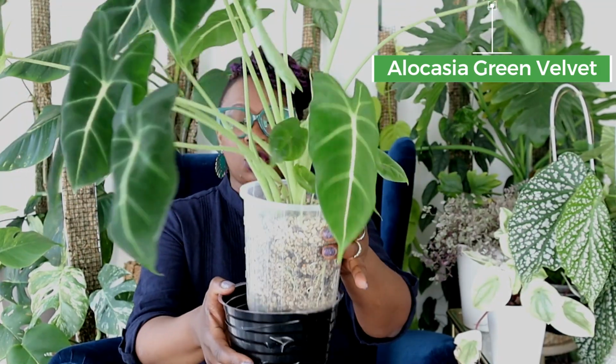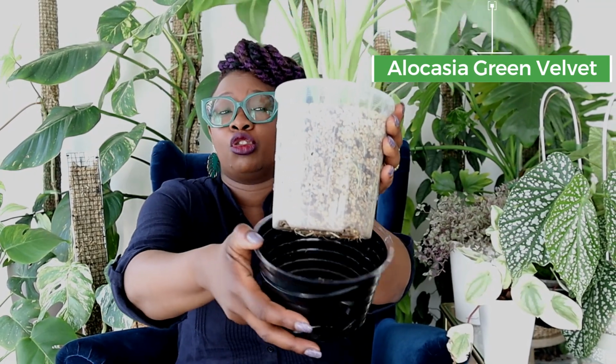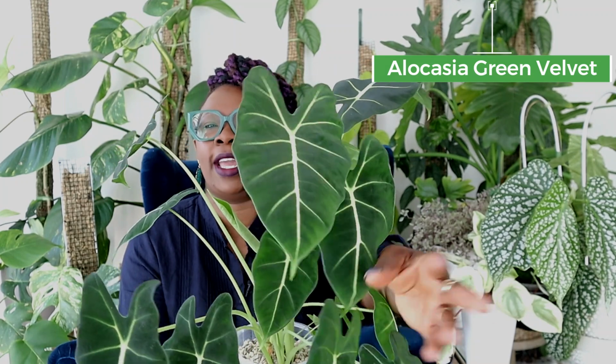It was previously living in Leca. I've moved it to pond and I've given it a very shallow reservoir. And as you can see, this reservoir is actually dry at the moment. So I do give it some dry periods, and I think that's what's been the secret to keeping my green velvet happy. Look at those distinctive white veins against that velvety green background.